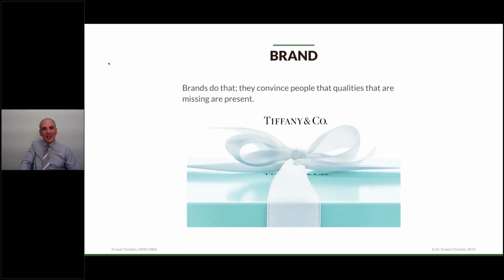Take a look at this slide. Tiffany, what do people expect in this blue box? Wouldn't it be wonderful if patients came to your office and expected a blue box experience before they even met you? This is the brand that I think all of us should try to achieve.